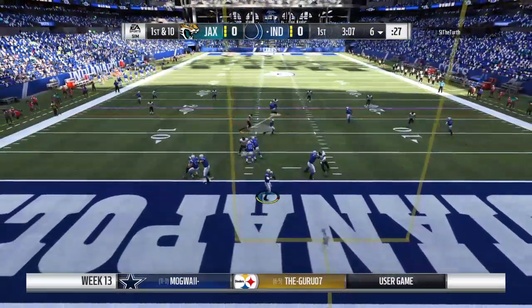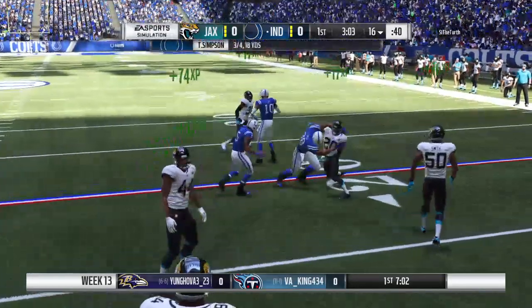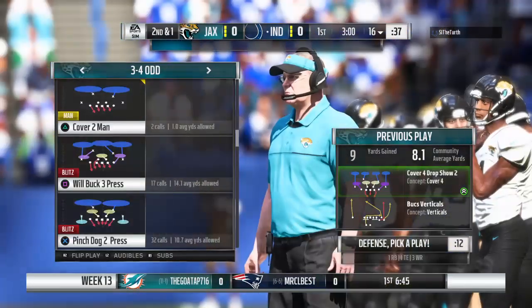On first down. Simpson. He's going to flip one out here to his running back. And able to get it here to about the 16-yard line. Give him 9 on the play, and it'll be second and about a yard.